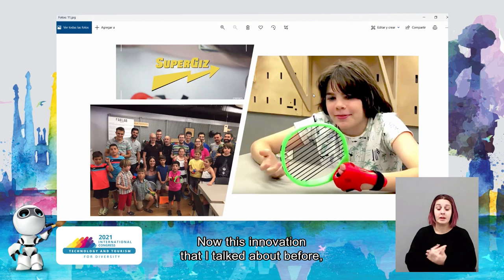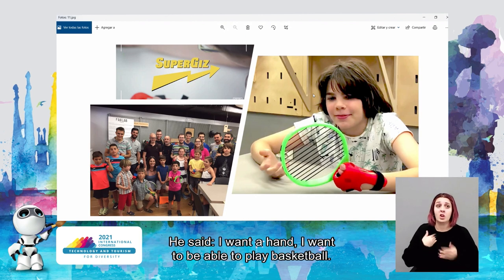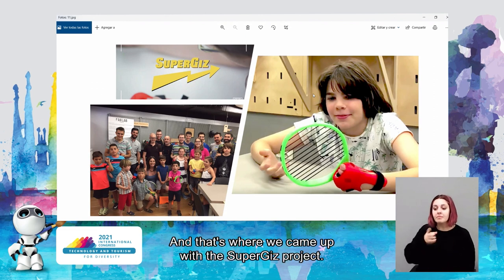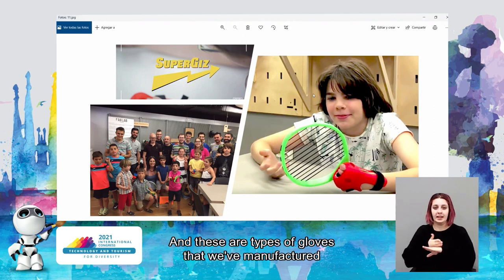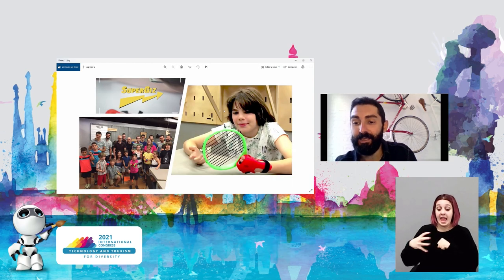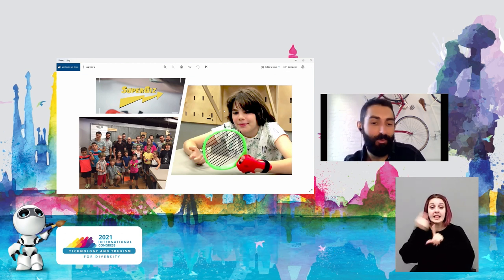Now, in this innovation that I talked about before, when you ask a child, how do you want your prosthesis to look? He said, I want a hand. I want to be able to play basketball. And that's where we came up with the Super Giz project. And these are types of gloves that we've manufactured. And that gadget does help the child carry out that activity.